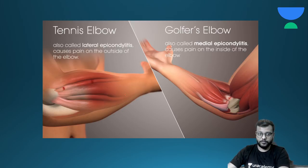This is tennis elbow. Okay, tennis elbow, as I have told you, is lateral epicondylitis, with pain on the outside of the elbow. And medial epicondylitis is in golfer's elbow, with pain on the inside of the elbow.